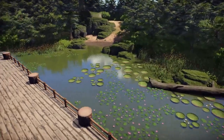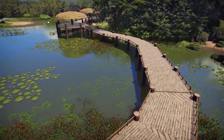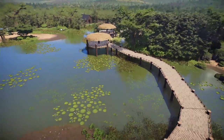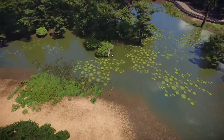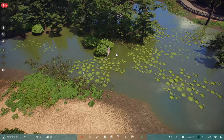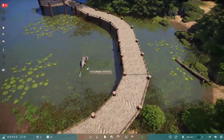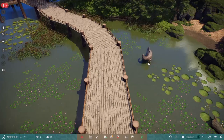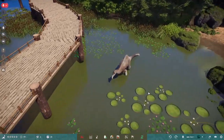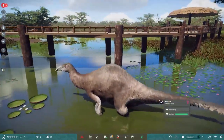But the Deinocheirus can go underneath the bridge if we bring one over. Oh my god, it won't. It's not recognizing it. Why aren't you recognizing it? I don't know why. Oh, there we go. So let's bring the Deinocheirus over, and here you can see they could just be relaxing, chilling out in the swamp as the guests walk on by.